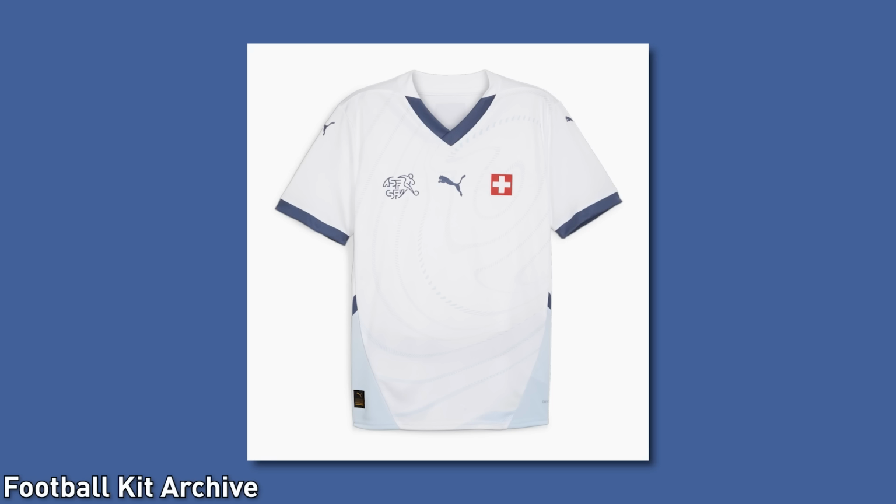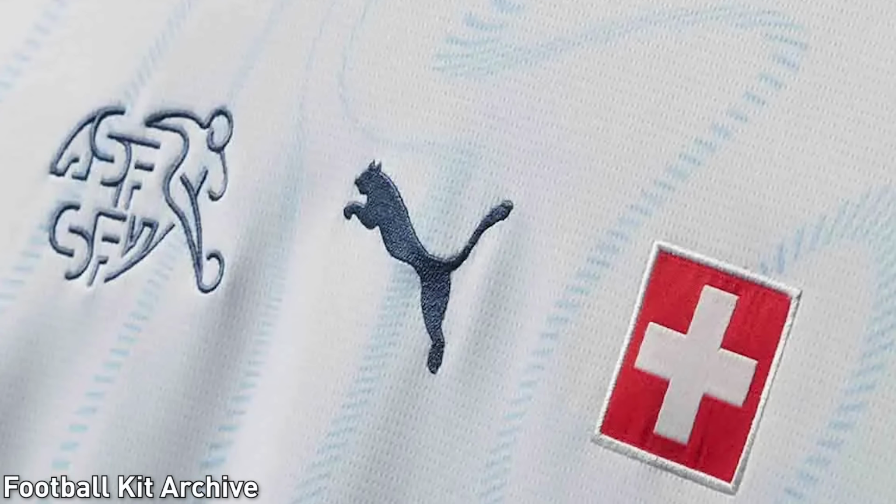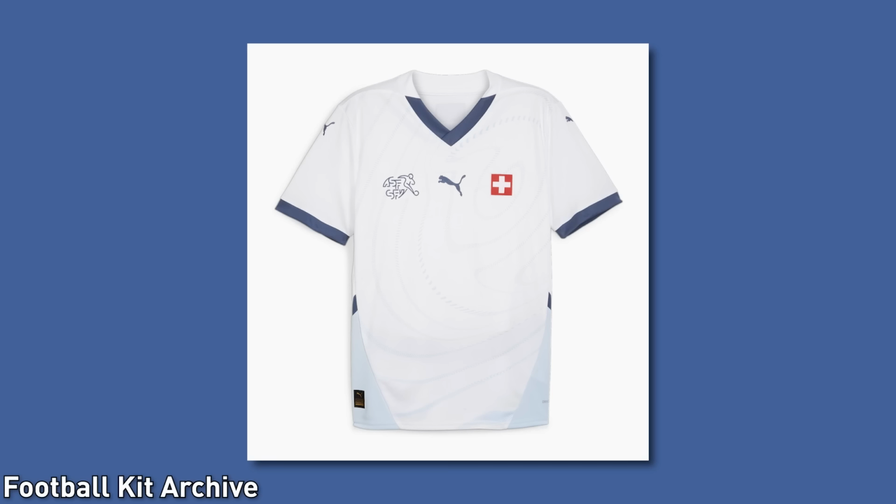Then we have the away shirt, which doesn't really look that interesting at first glance, but the inspiration is pretty cool because this is based on the highest train station in Europe, which is located in Switzerland. That said though, the execution of the inspiration, I don't know.